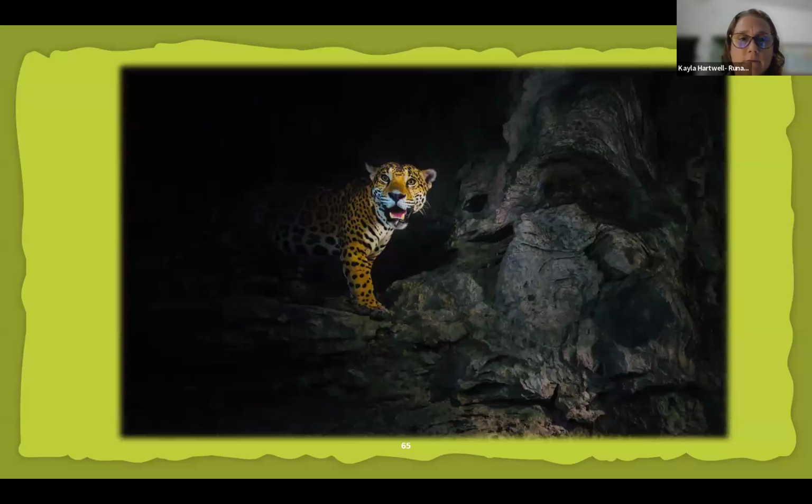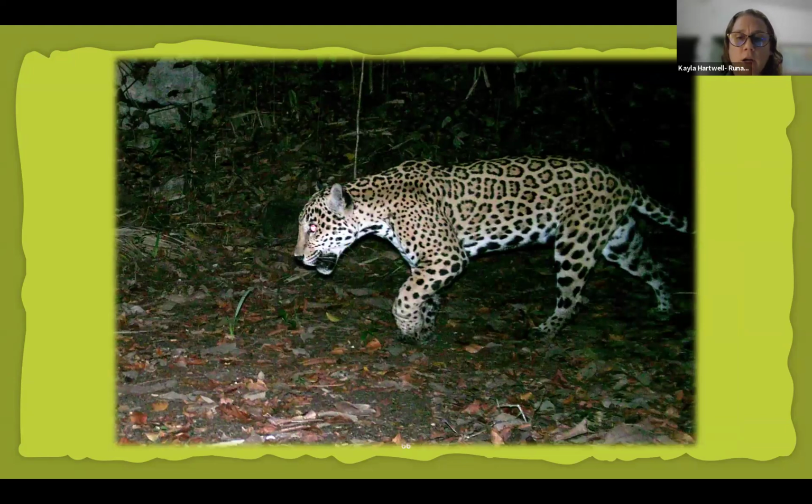Jaguars have a unique coat pattern, so each individual, just like fingerprints, has a unique rosette pattern. Because of this, we're able to track individuals over a long period of time. At Runaway, we have been camera trapping since 2008, 2009, so we've been able to successfully monitor the population of jaguars coming through Runaway Creek for quite a while now, and we have a substantial amount of information about the population. This is a female. She was first sighted in 2018, and we know that she's had at least 2 cubs since we have been monitoring her.